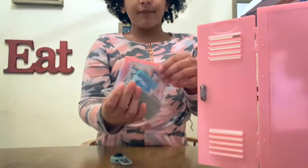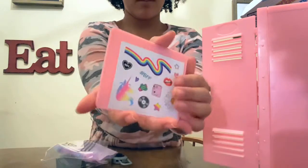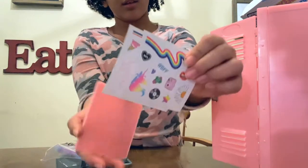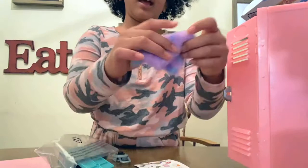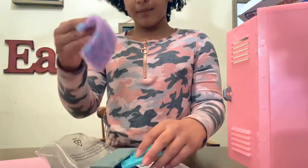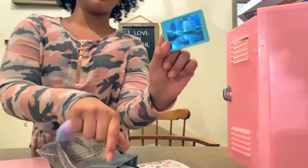Here's the stuff. First up, we have these stickers, and next up we have this cute furry little, well, it's probably like a rug or something, I don't know. Next up we have this mirror. It's so cool, right?